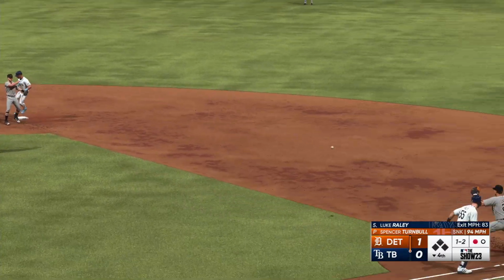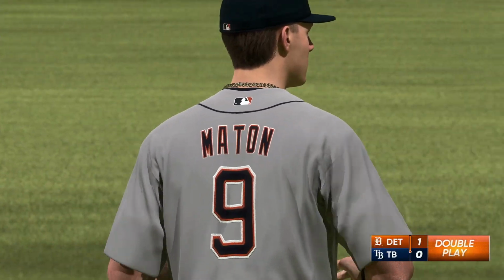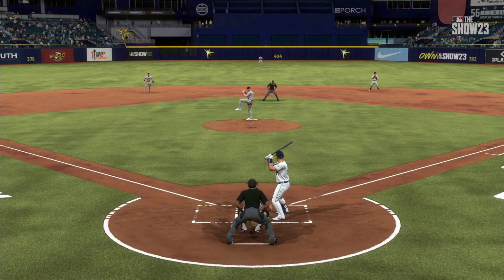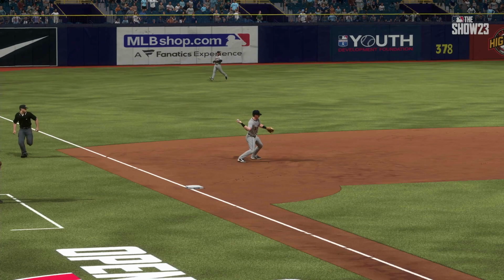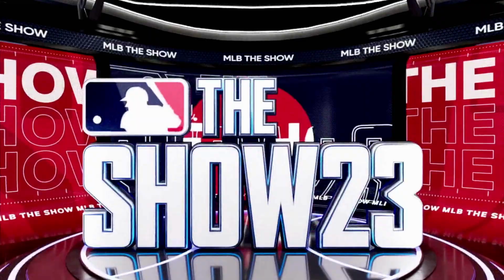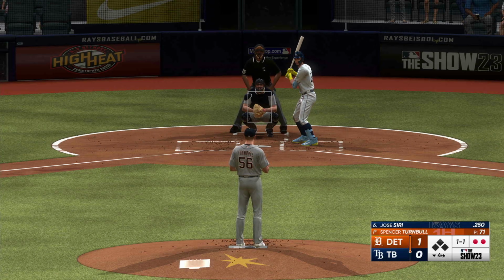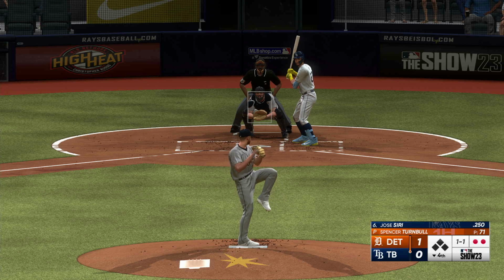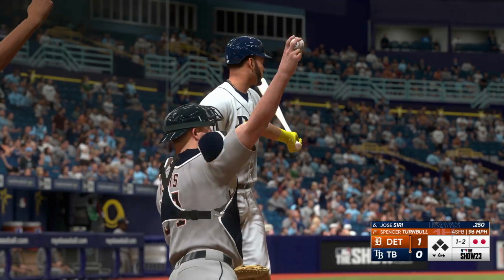Fires to second for one and two. In time to first for the double play. I think there's always something pretty about watching a 5-4-3 double play get turned. I mean, just seeing the ball whipped around the diamond with quickness and accuracy, that was nice. Now up for Tampa Bay, Jose Siri. He reached out a walk his first time. Jack swing went around, and it's 1-2.